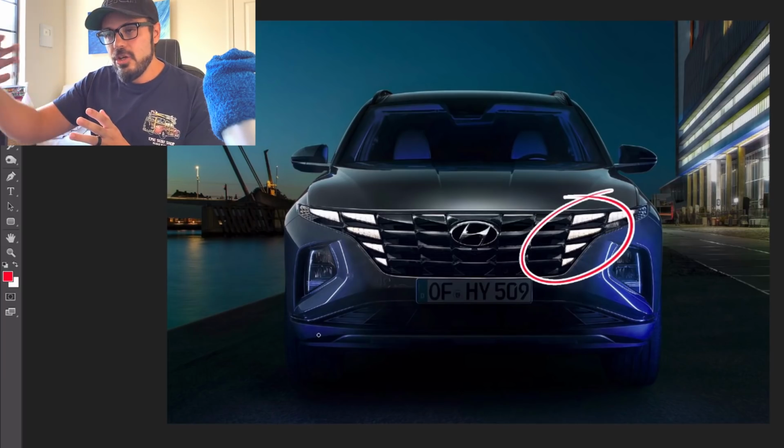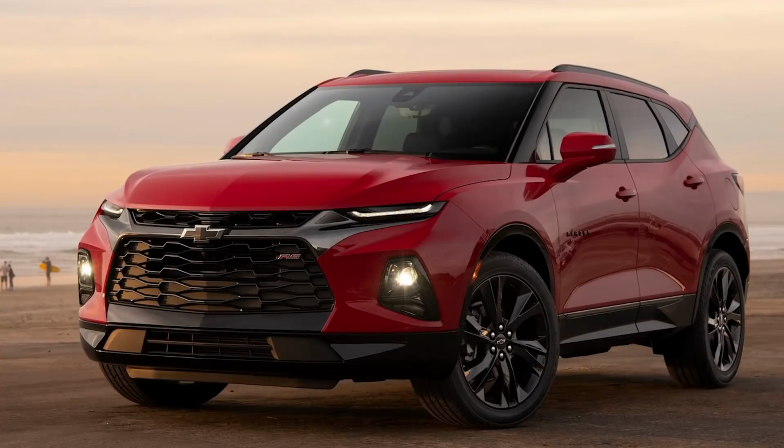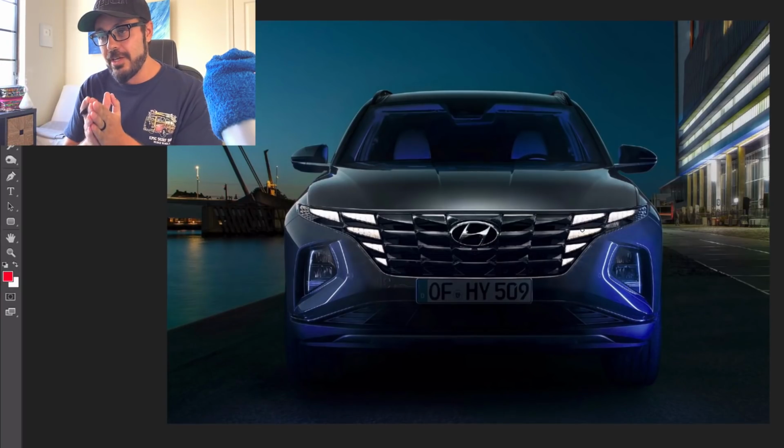You see this in Hyundais, of course, the Kona, for example. Also Chevy, and Kia uses this approach as well with the Seltos, where they have the lights up here and then they have the other massive headlights underneath the running lights. Overall, I think it's a good looking face. I love the graphic treatment of this front end because it's so different. But as I said in the beginning of this Photoshop session here, I think it looks like a lot of other small size SUVs.